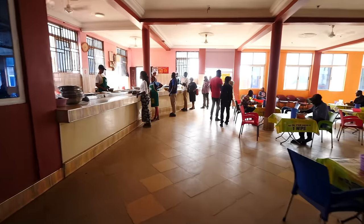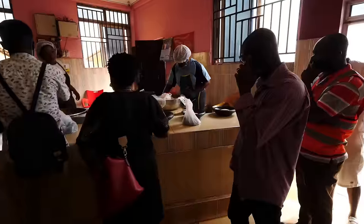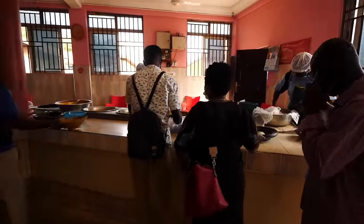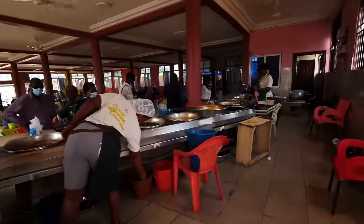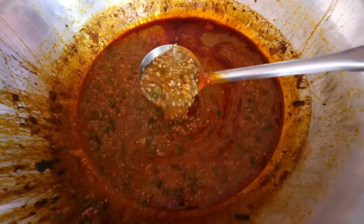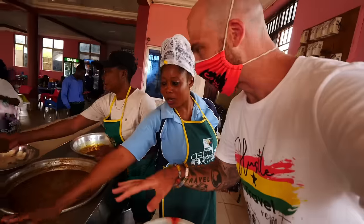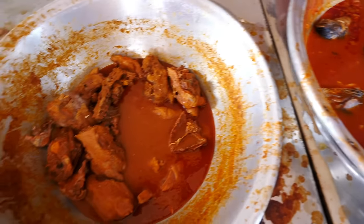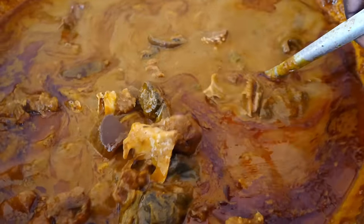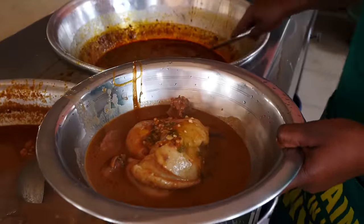Now we are at the eatery place, so you can go back in there, have a closer view, and you can interact with the attendants as well. I got kitchen access. Let's go back here. Wow. So here we have okra stew. What is this, fish? Fish stew. Tilapia. That's tilapia. Salmon. Salmon, okay, perfect. And what is this one? It looks so good. I don't know. It looks like pork.